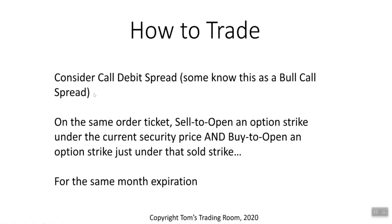Now, how to trade these? We are going to give you a consideration of the call debit spread. The call debit spread, some know this as a bull call spread. Again, it is a debit, it is a cost up front.